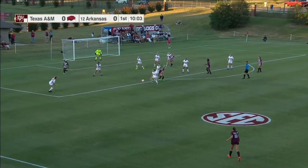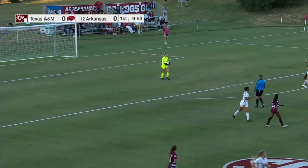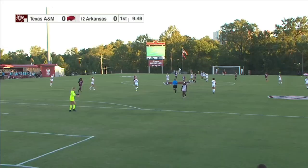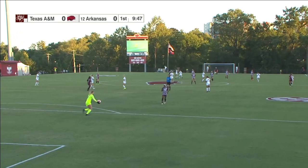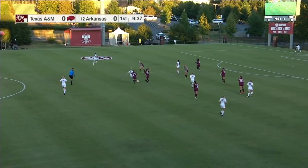Matula puts it to the top of the 18. Zoe Shepherd came on a moment ago. A ball sent all the way in to Barbara. So Shepherd coming off the bench moves Malum to the opposite side. And Shayna Flynn grabs a seat here for Arkansas in the final 10 minutes of the opening half. Covered here by Taylor Berman. Racing down the line, Malum.